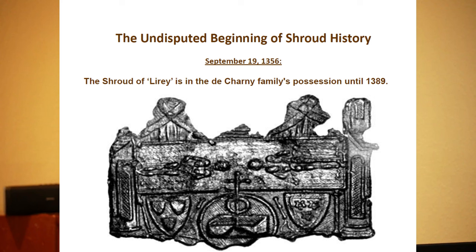And if we look at this ingot, we can see the shroud, the frontal and the dorsal image. We can also see the box that would hold the shroud. And we can see this kind of cross that would be used to attach the shroud when it was pulled out on feast days to display the face alone. We can also see the Roman flagrum here, which would have been used to scourge Christ.